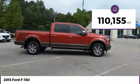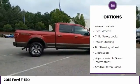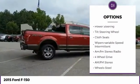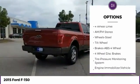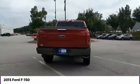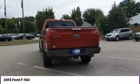Here are some of this vehicle's great options: traction control, steel wheels, child safety locks, power steering, tilt steering wheel, cloth seats, wipers, variable speed intermittent, AM/FM stereo radio.